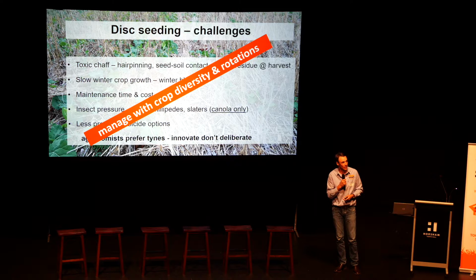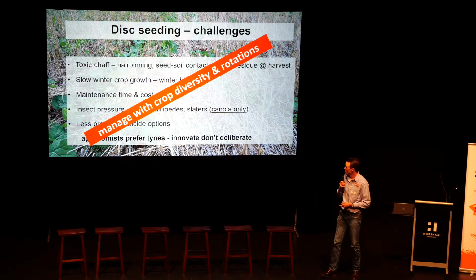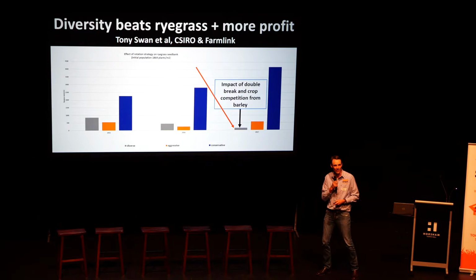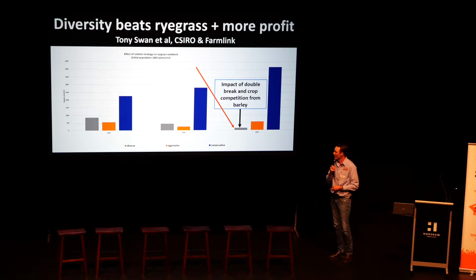So Rick talked about it today. The ability to manage some of the challenges we see with disc seeders, through rotations and crop diversity, opens up a whole lot of options we probably haven't had before. So this is the second time this graph's been up today, but yeah, great. Tony Swan is a technical agronomist with the CSIRO based out of Canberra. He did this work over 3 years.